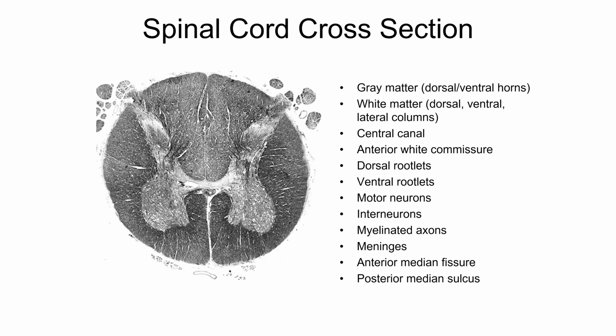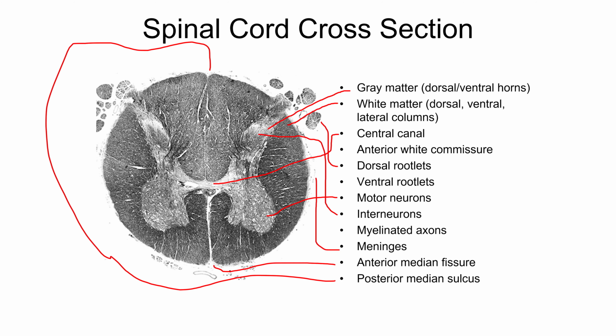That's actually a vascular canal, but the central canal is lined by a remnant of the ependymal cells, so it actually has this sort of epithelium surrounding it, which appears dark with the reduced silver stain. Just anterior to the central canal, we have the anterior white commissure, which is just fibers that are crossing over. And then at the dorsal side of the spinal cord, we have the dorsal rootlets, which is where the sensory information comes in.